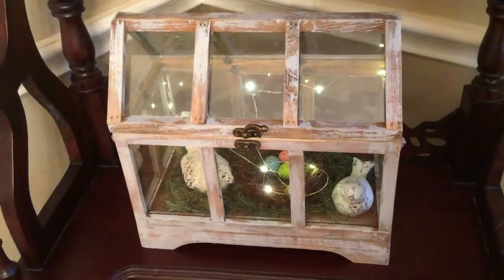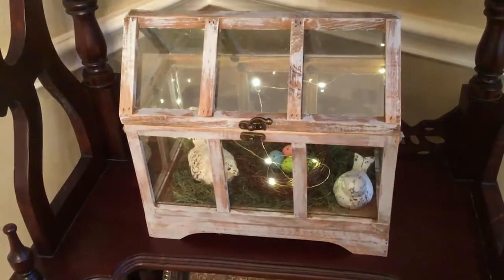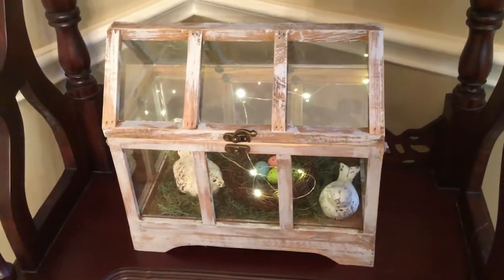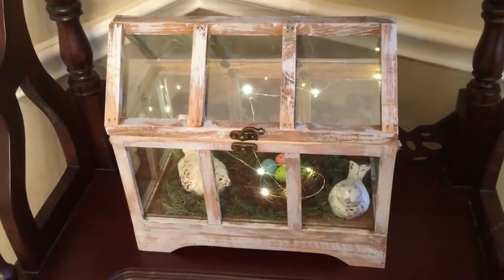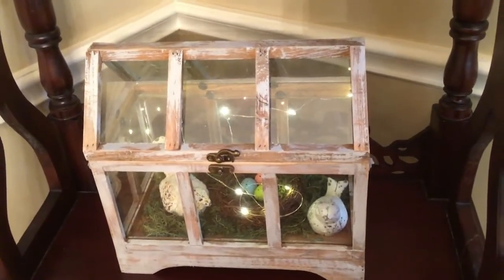I just put 2 iron Easter, well, actually they're just regular springish kind of birds in there. And I'm not sure where I got them because they're so old, but the nest came from Hobby Lobby. And those fairy lights, you know, they're my favorite. They came from Dollar Tree.